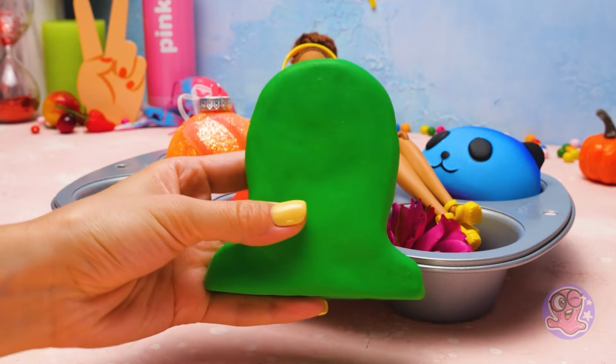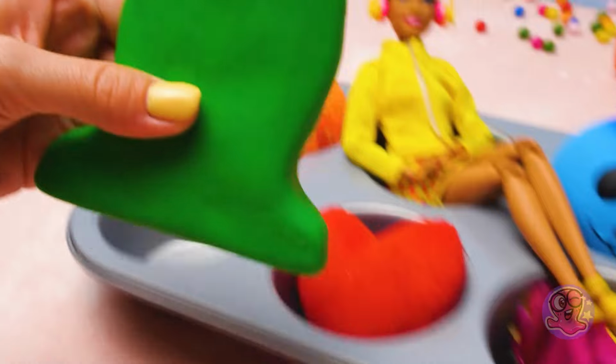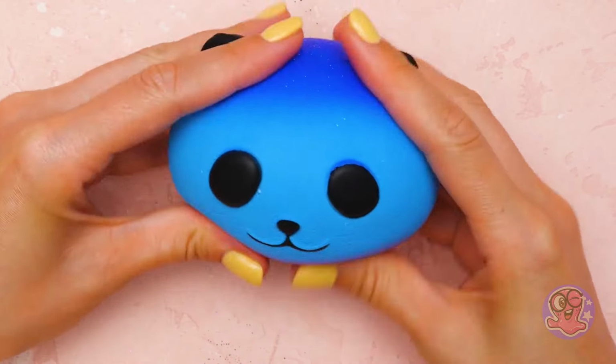Here's my second helper, Green Sam from Clay! He just needs a couple of additions like eyes and so on, but let's leave it for later! Here's my favorite anti-stress! I really enjoy squishing this thing in my hands! There's nothing else like this!